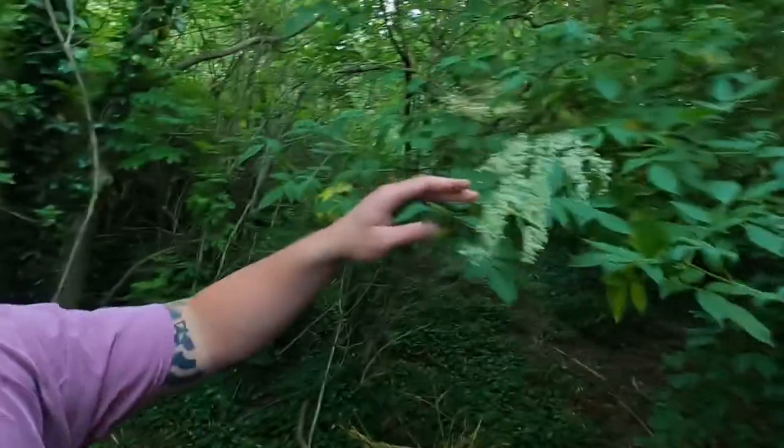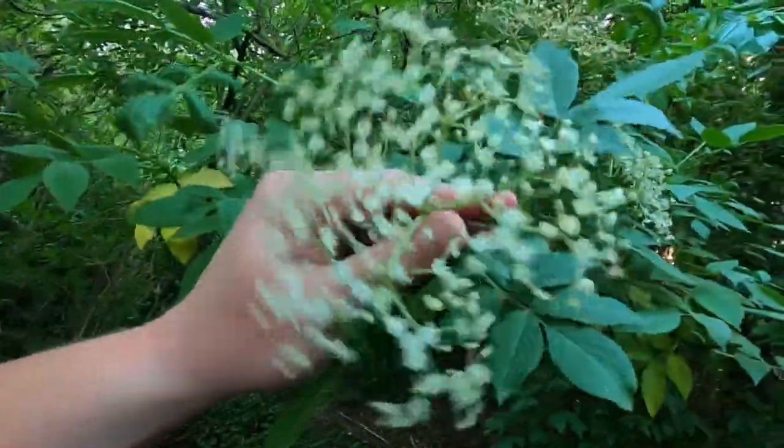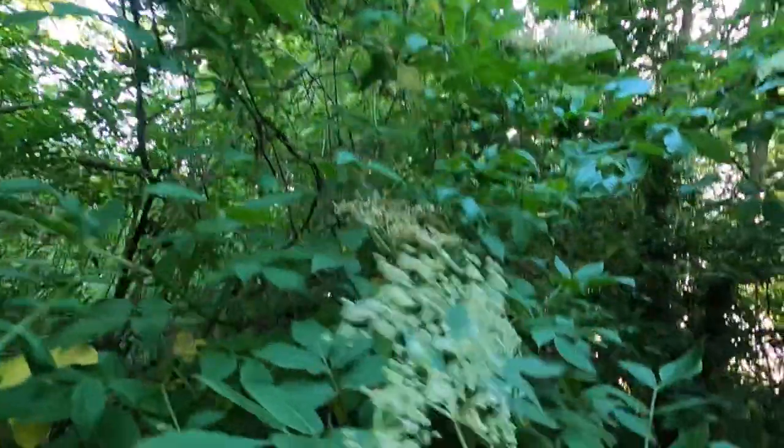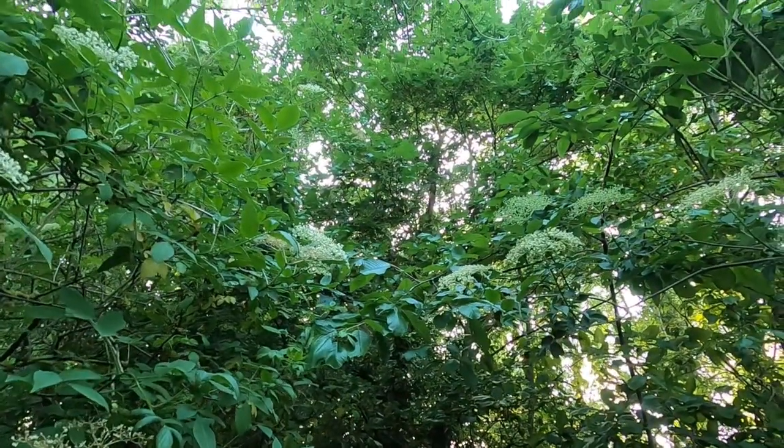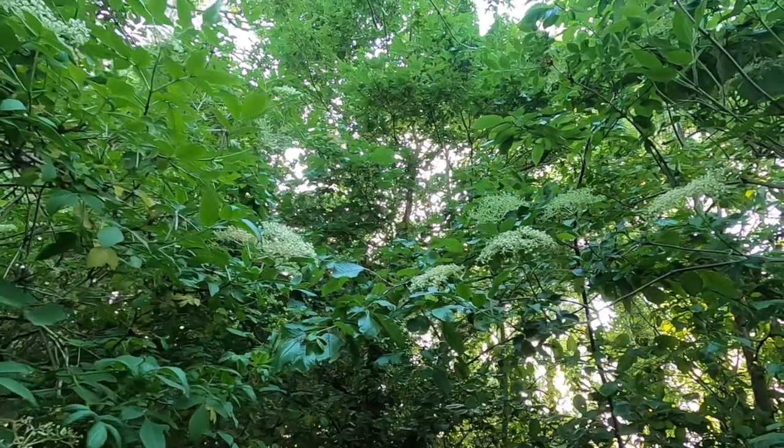And I must say that it's got a nice elderflower. Looks like there'd be quite a lot of elderberries on this tree when it's ready to drop. Anyway, I digress.